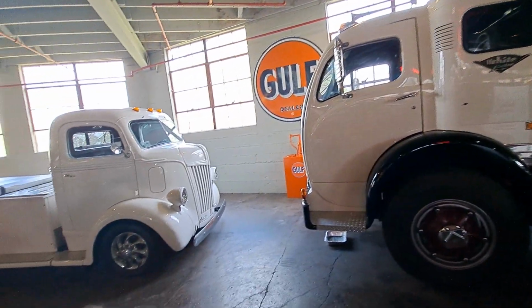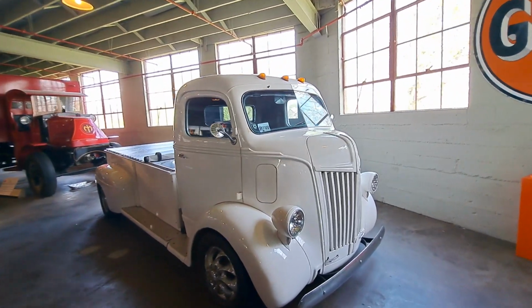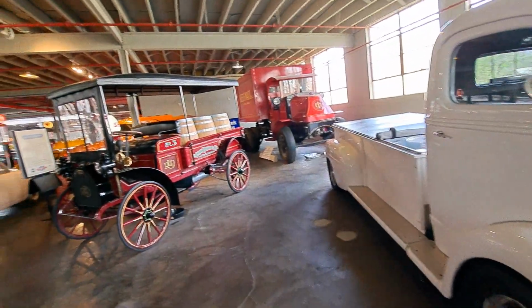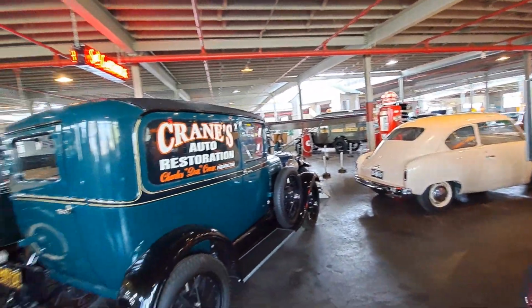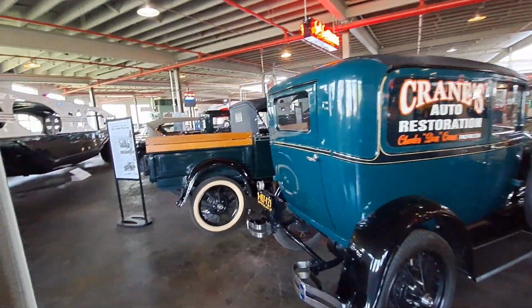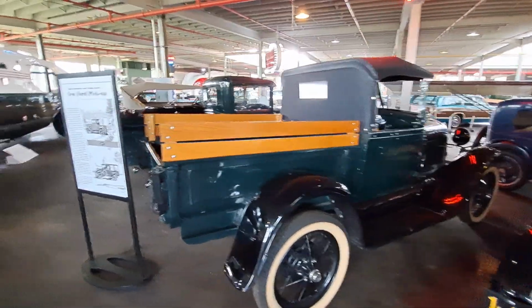1956. There's the Ford cab over. I've got one of these for sale. Needs to be restored. I think mine's a 46. There's a Rio, early Rio. This is a Model A here. Sedan delivery, another little Model A. I think these are all Model A's in this aisle. This one's a Roadster pickup.